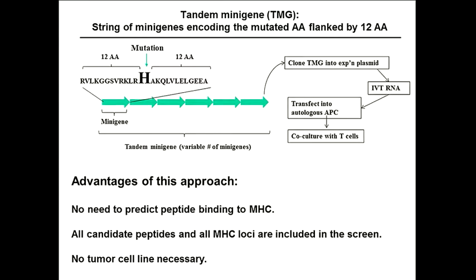So what do we do? The first thing you do is you identify the exomic mutations, as we did before. And now we have the computer again tell us what the amino acids are on either side of that mutation. But instead of doing a prediction, what we then do is clone each one of the DNA mini-genes that encode that 21-mer, in this case a 25-mer. We clone that into an expression plasmid. We make RNA. We transfect it into the patient's own autologous antigen-presenting cells. So we put every mutation, every mini-gene, into the patient's own antigen-presenting cells to see whether or not they will present that peptide, by testing those antigen-presenting cells in a co-culture assay with the patient's T cells that mediated a complete regression.